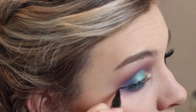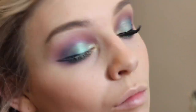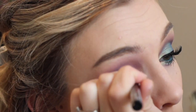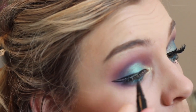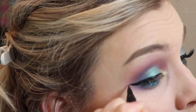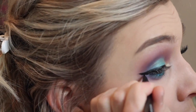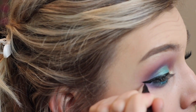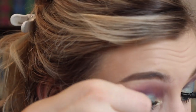This is my standby eyeliner that I use all the time. It's by NYX Epic Ink Liner in black, and I'm just creating this wing. I wanted it to be a little bit more dramatic because we are doing a mermaid inspired look, so I thought you could get away with a little bit more dramatic even when it's your daytime glam because you're going to be wearing lashes and it just looks really nice with the big smoky eye and bright colors.